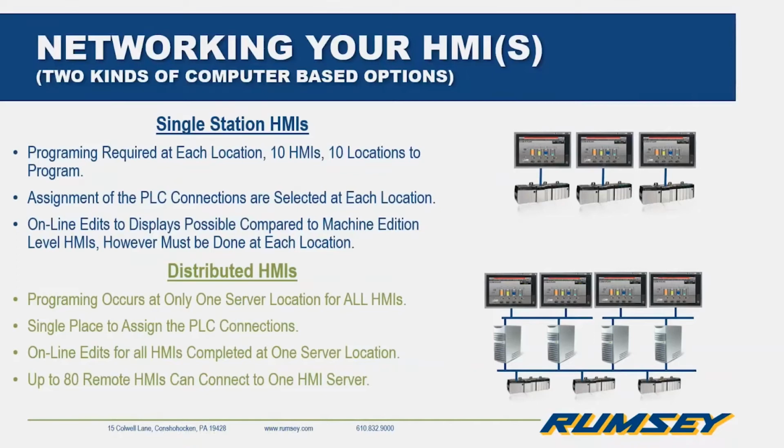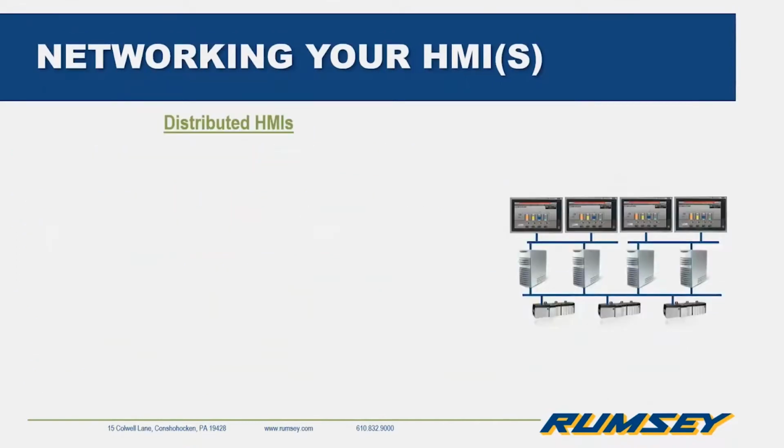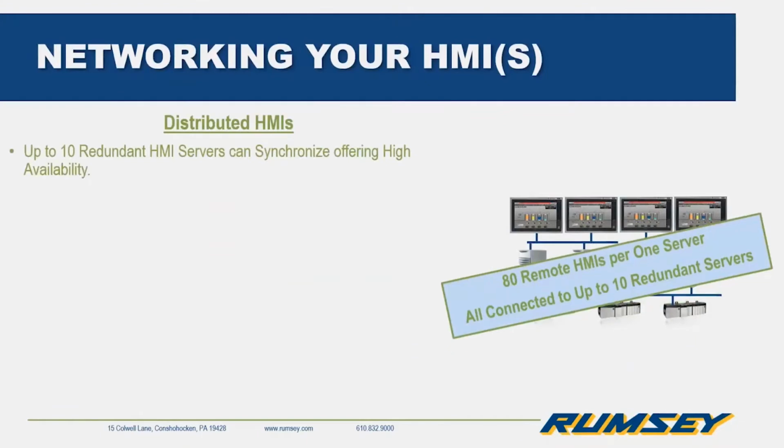Now, some distributed systems, as we're focusing on, can actually handle up to 80 remote HMIs. So that'd be one server where you can serve up to 80 distributed throughout your plant floor, networked appropriately to control and program all of those on the one server. A little more detail on distributed: you can actually have redundant servers. So if you're thinking, oh gosh, I don't want to have all my eggs in one basket on one server, you could have multiple computers in a redundant fashion where they interchange all their information, synchronized for, again, those 80 HMIs, up to 10 servers.